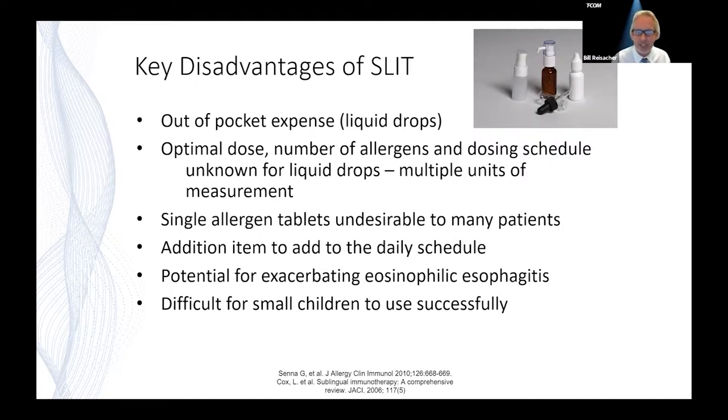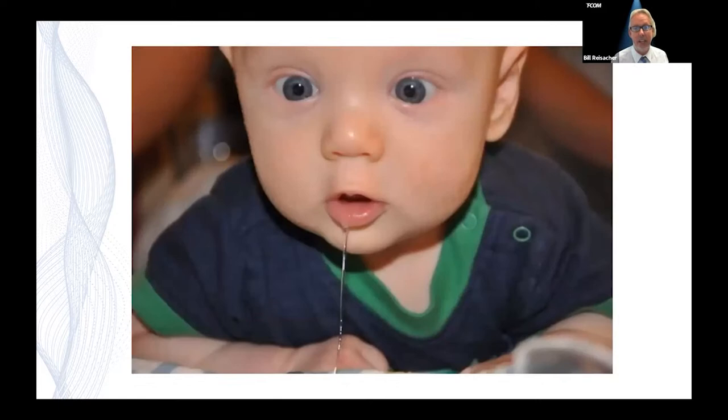It's also an additional item to add to the daily schedule. Putting drops under your tongue is not something that's part of your daily routine, so you have to find the time to do that, even though it's quick. Because these extracts by and large are swallowed, they can exacerbate eosinophilic esophagitis as well. I've had this happen in my practice, and we've had to stop therapy because of that. It's also very difficult for small children to use successfully. If you've ever seen a young child try to keep anything inside their mouth for 2 minutes, it is not an easy task. It can be a challenge for kids.